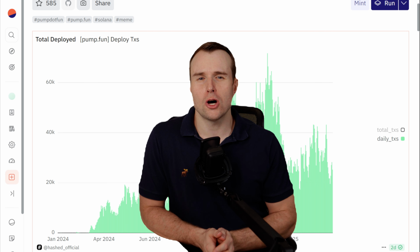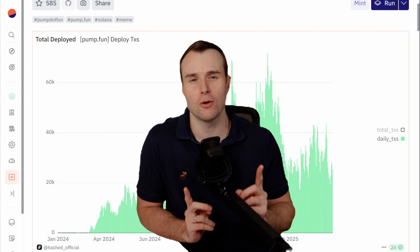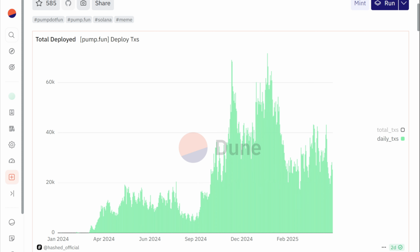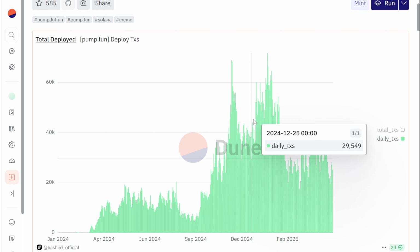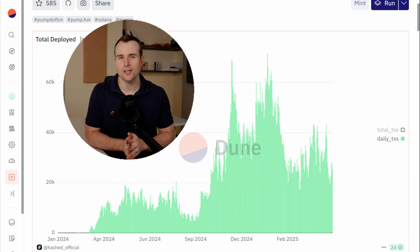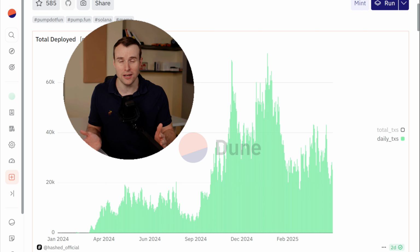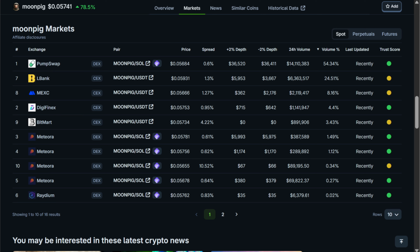Now, Moonpig was launched via the pump.fun ecosystem. So that's the launchpad for meme coins on Solana. And there was a lot of hype around that platform at the end of last year, beginning of this year. And then this tended to slow down. This is a brutal player versus player game. So if you're not getting into the rallies early enough, you do get wrecked. So this is not just pump and fun, this is pump and dump. But how much pumping do we have until we dump?